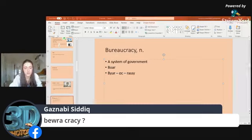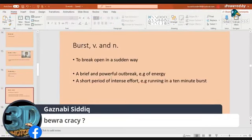Okay, so I'll just pop off the screen again, and our last word for the B section is going to be burst. Again, there's going to be the verb and the noun for this word, but regardless of whether it's the verb or the noun, it is going to be pronounced the same. So burst, the verb, is going to be to break open in a sudden way. So for example, maybe a pipe would burst. You can also use it for an adjective, so you could say that that pipe is burst.